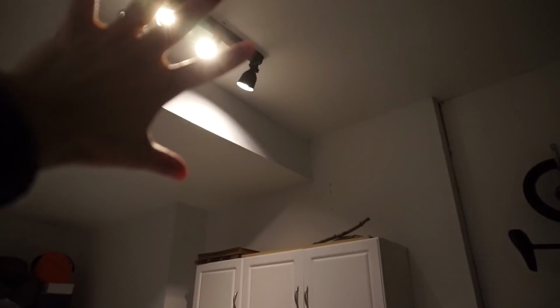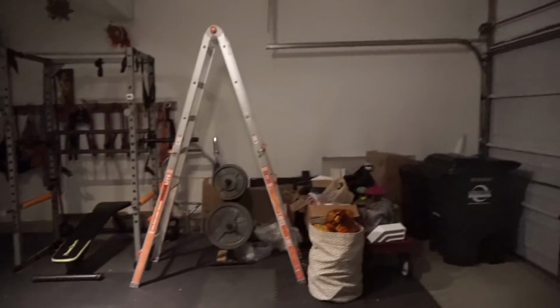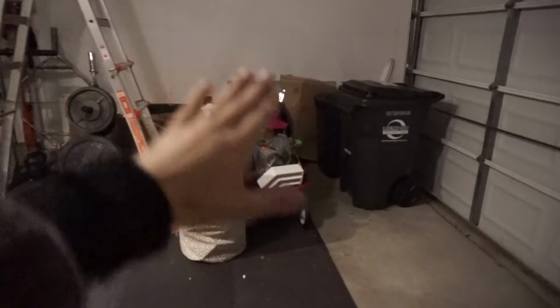We did add this light. There are 3 bulbs. We added that and have them pointing in different directions to give this space more light. So while this may look like a lot of clutter, this is actually pretty orderly. So this would be like clutter spot number 1, and this area is clutter spot number 2.